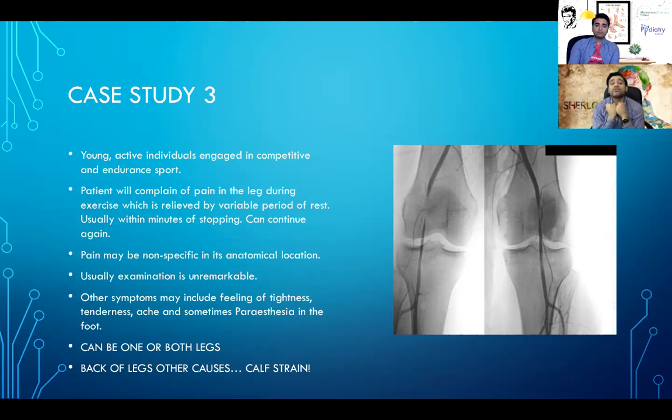The most common cause of calf pain that me and Tausif would see all the time in clinic is a calf strain. That could be either the gastrocnemius, which is the 2 muscles at the top of the calf, or the deeper muscle, which is the soleus. Now, you can strain it, or you may tear it. If you come to me and Tausif, we would do an ultrasound scan, and I've picked them up quite well.